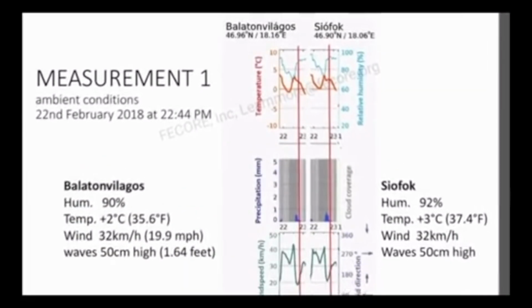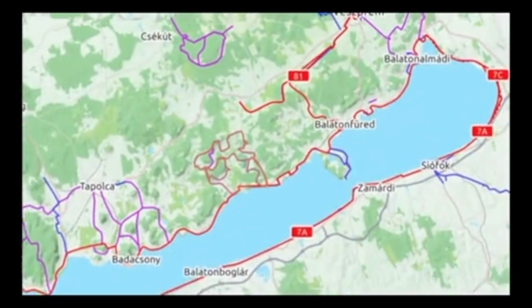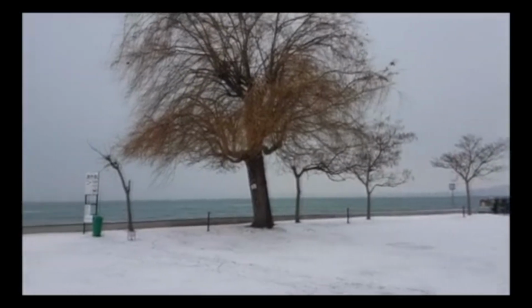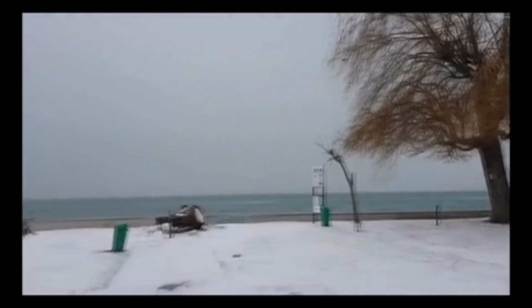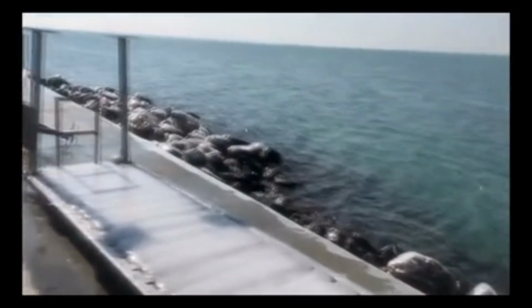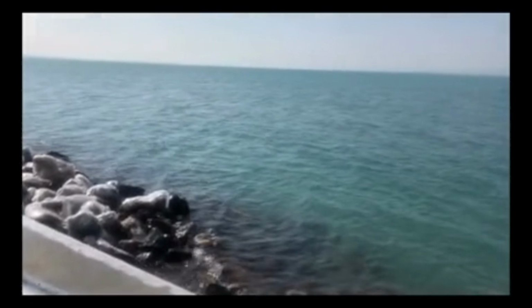The lake temperature was 2 degrees Celsius, and the air temperature above the lake was 3 degrees Celsius. The ambient conditions showed the refractive indexes were about the same at the two sides of the lake where the teams were positioned. The difference in temperature was marginal both vertically and between the two sides of the measurement. The difference in humidity and temperature between the height of the laser and the height of the camera was insignificant. FE Core concluded that the gradients above the lake did not cause any significant refraction of the laser beam.